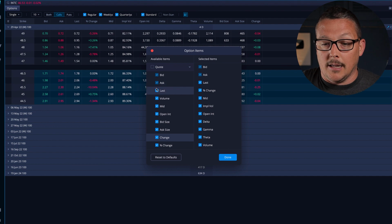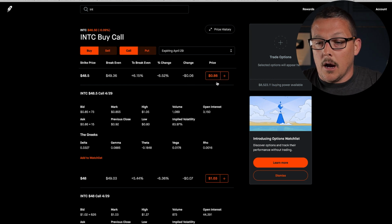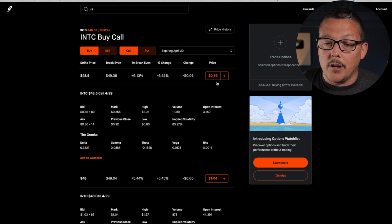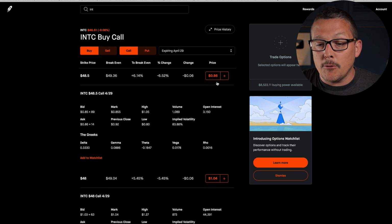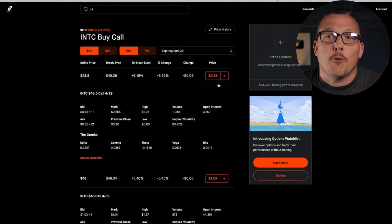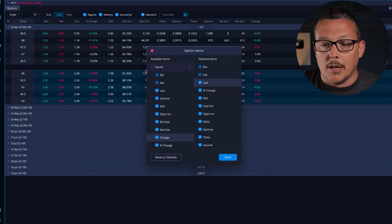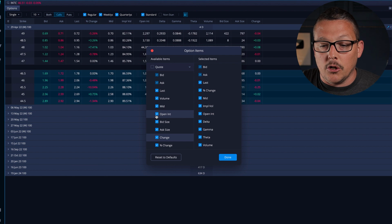But for me, I like the bid, the ask, the last. I like to see the volume. The mid price, that's over here. That's what we really see when we see the $86 here on Robinhood. That is the mid price in between the bid and the ask. They don't really teach you about what the bid and the ask price is. Bid 85, ask 86. That's a pretty tight bid-ask spread. But this is essentially the mid price that you've been looking at the whole time. So that's the price that you're going to want to see.